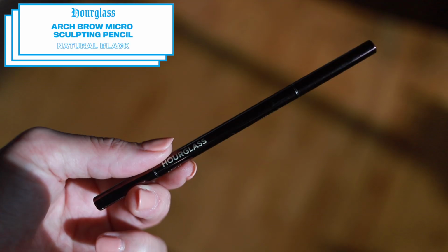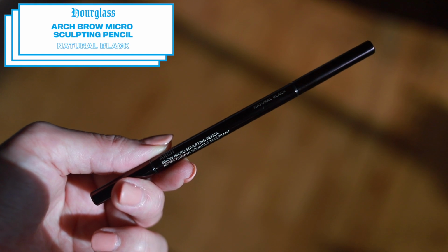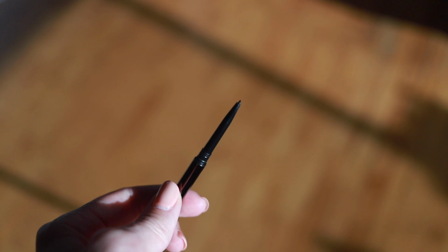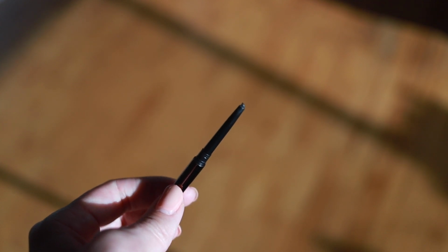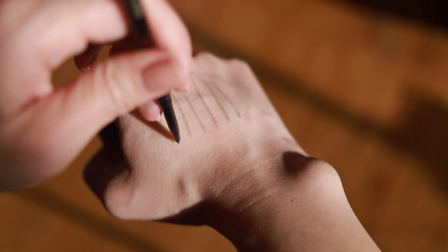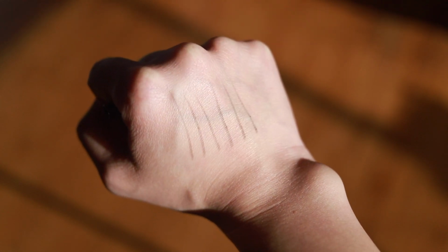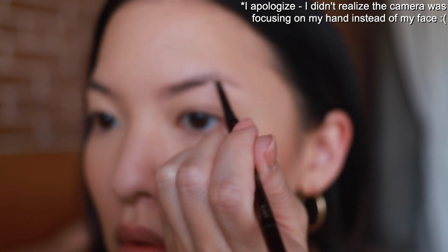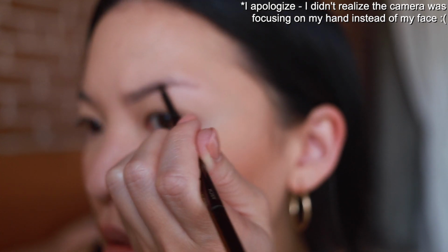I've got a new brow product alert. This is the Hourglass Arch Brow Micro Sculpting Pencil in Natural Black. I have been waiting for Hourglass to come out with this product because before this, they also have the Brow Sculpting Pencil, which is a larger version of this. And the tip is kind of triangular, but you can't get that super sharp brow like I do. So this one is really small and really slender, so you can really get in there and define the brow.